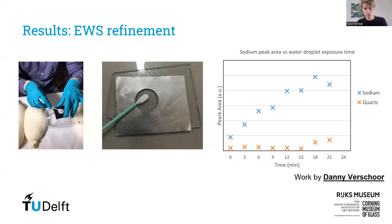Then he performed some tests at the end of his internship on two samples, a piece of unstable glass and a piece of pure quartz as a reference. The results are shown in the figure to the right here. Clearly, there is an increase in sodium concentration, the blue crosses, with increasing exposure time, which can be attributed not to the absorption of ubiquitous sodium in the atmosphere, but is really a result of the extraction of sodium from the glass structure.